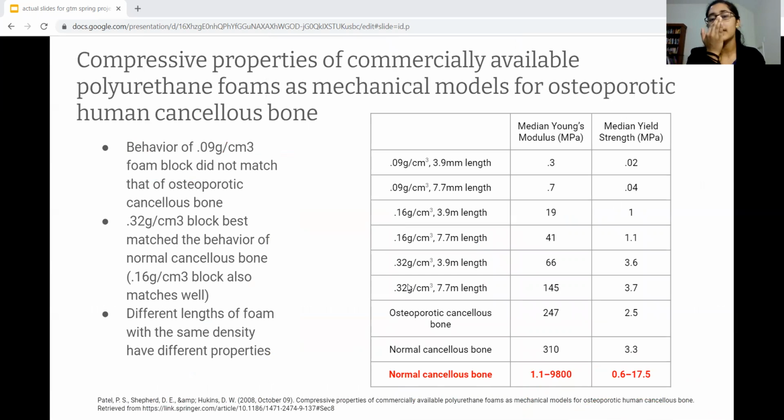So here's the data that they got from their testing. I'm including both the data from the 3.9 length and the 7.7 length for all 3 densities, as well as the known values for the osteoporotic cancellous bone and normal cancellous bone. So the researchers used known values as references to compare the results from their study. They did not actually conduct testing on osteoporotic cancellous bone and normal cancellous bone.